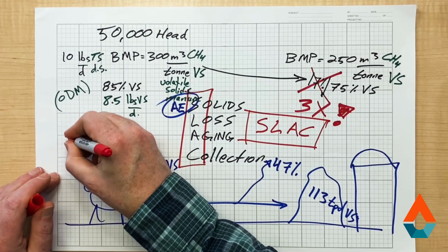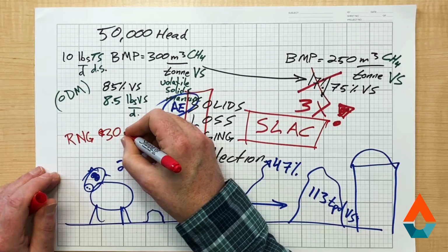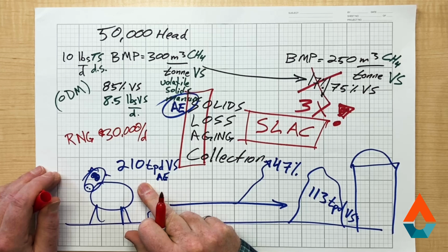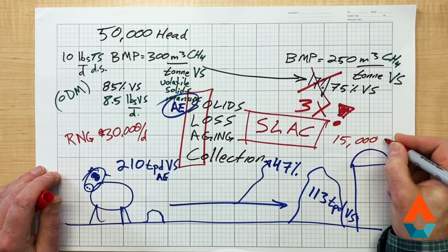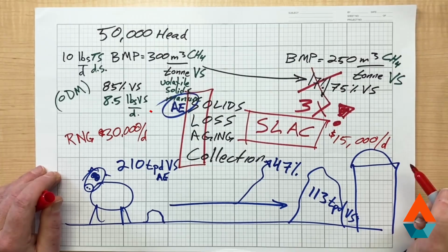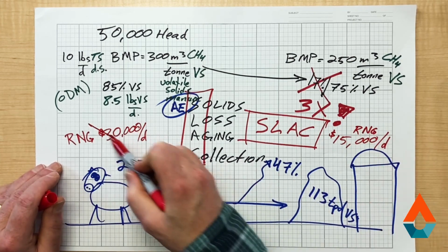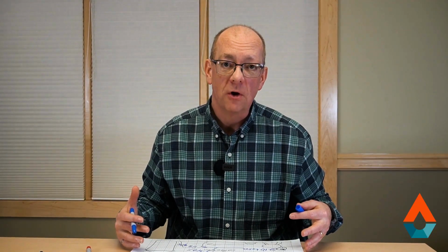You're not getting an RNG value of, say, around $30,000 per day, what you would if you're only putting in fresh manure as excreted. Instead, you're only getting $15,000 per day for this size of project, as RNG, right? You've lost half of your value, half of the revenue for your business case. You're missing more than $15,000 a day in gas revenue by not fully accounting for this.